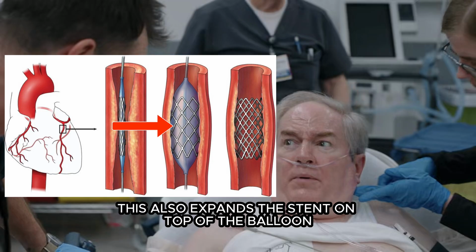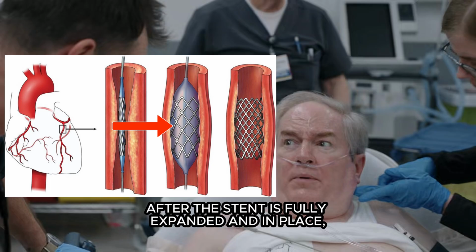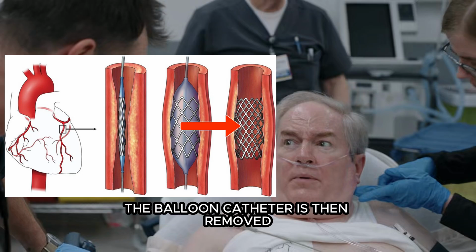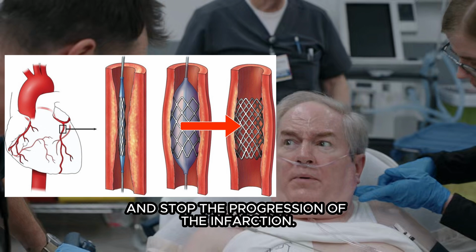This also expands the stent on top of the balloon, which then locks into the walls of the artery and keeps it open. After the stent is fully expanded and in place, the balloon is deflated. The balloon catheter is then removed, leaving the stent permanently in place to keep the artery open. This allows the blood flow to return back to the ischemic areas again and stop the progression of the infarction.